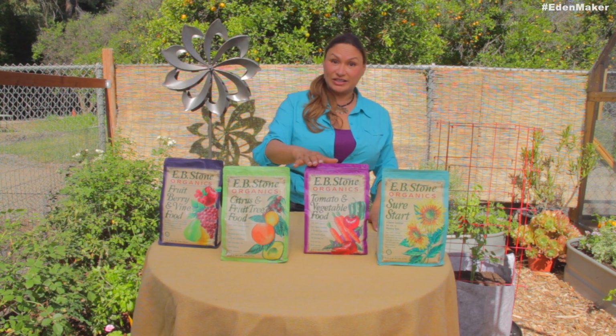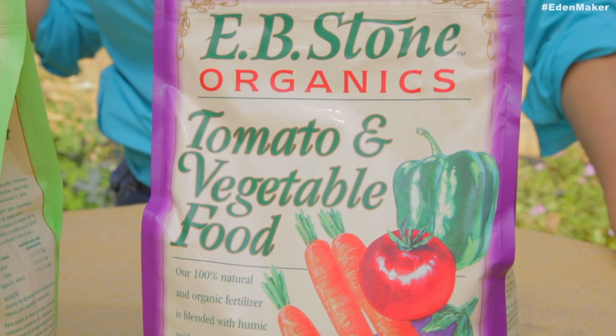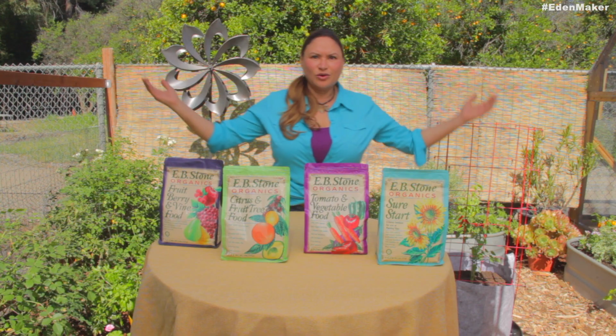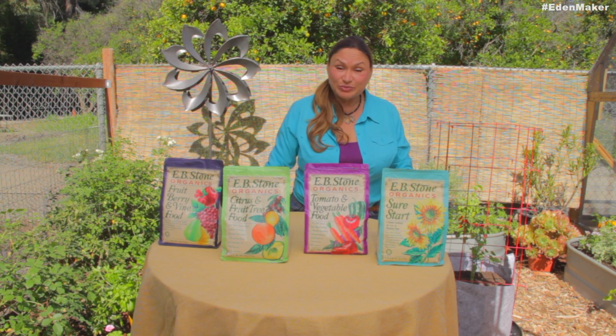And then you'll see at your garden center all these different types. Oh, we've got tomato vegetable food, we've got citrus food, we've got fruit and berry. Which ones do you use? What information is important on these bags?